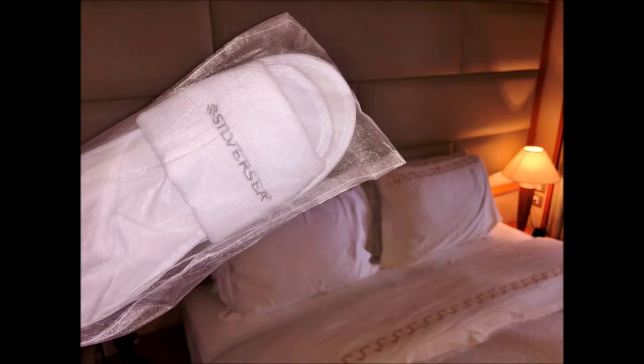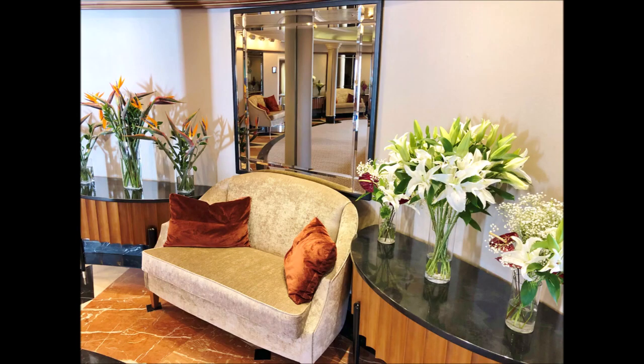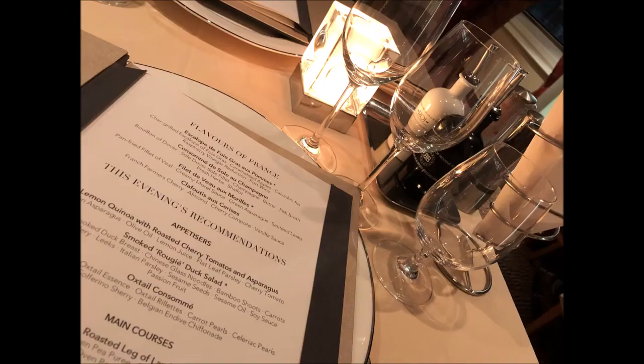I suppose the selling point of SILVERSEA is that you get alcohol in your room. If you're an alcoholic, this is fabulous. You can have as much as you want. If you're a fatty, you can have 24/7 dining. You can have 17 meals a day, do what you like.